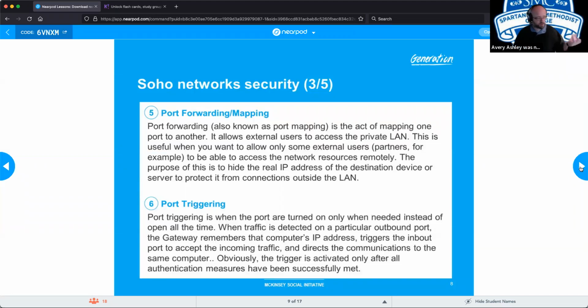Port forwarding or port mapping is redirecting traffic when it comes from the outside in. Port triggering is when a communication goes out, it triggers the router to open up another port. So when a response comes back, it allows that communication to come through.